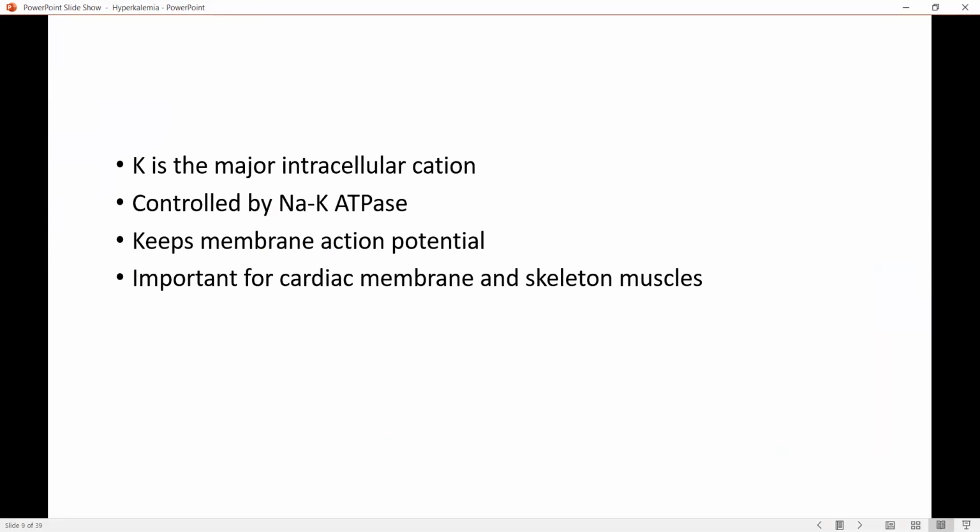Like I've already mentioned, potassium is the intracellular cation controlled by sodium potassium ATPase. Why is it important? Why are we talking about that? People don't know when their potassium is 5.5 or 6, they're going around in the community. You don't know. You start feeling weak. If you have hypokalemia, remember the potassium is stored in skeletal muscle, so your skeletal muscle will be weak.